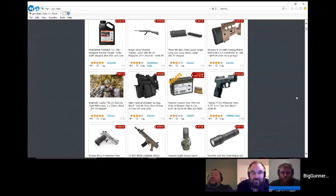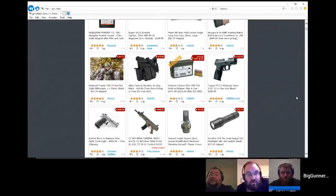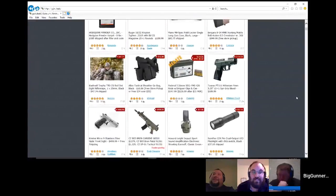So I'm just kind of looking through here. You find some interesting stuff on here from time to time, but I've been kind of looking at this Taurus PT 111 Millennium 9mm. No, run the other way. I heard some people say that because Taurus got a bad rap, whatever. But it's under $200. So is ammo.